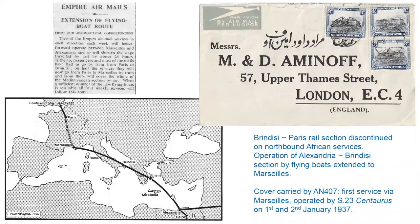Because they didn't have enough of these flying boats yet, it was only the inward-bound African services and the outward-bound Australian services that flew it, and the opposites, the outward African and inward Australian, still went by the Brindisi-Paris rail link at this time. And this was the 1st and 2nd of January that they started regular services.